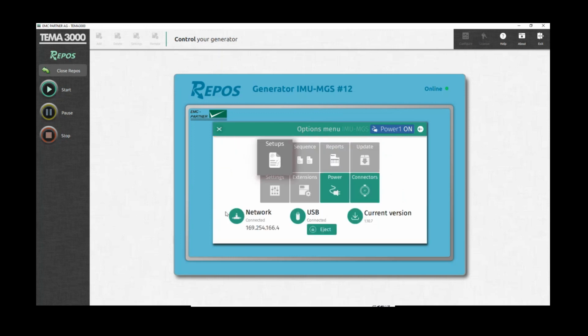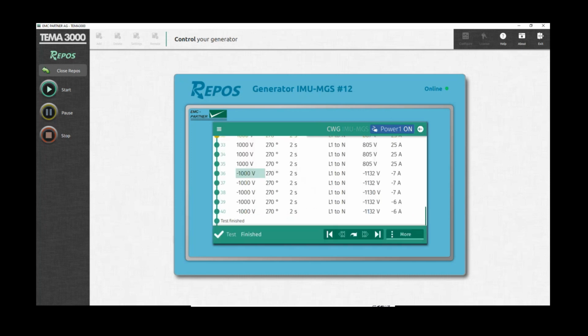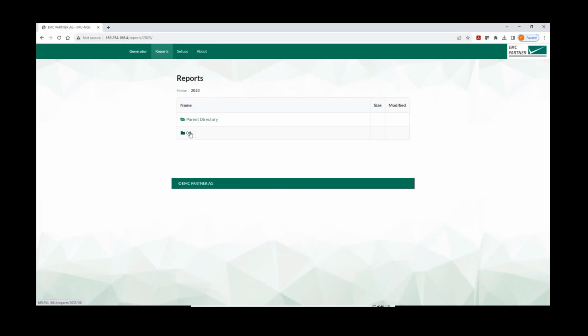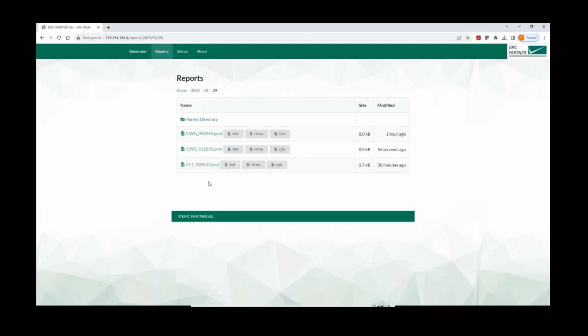Another nice feature here is if you're connected to the internet, so you have an IP address on the generator, it's listed there. If you open up a web browser and enter that IP address, you can get your test reports that way as well. It's based on the date and time. So September 29, let's see, 11/29. So I click on PDF there.